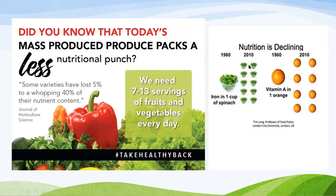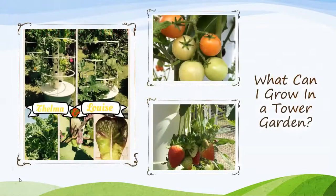You'd have to eat 2, 4, 6, 8, 10 bowls of spinach to equal the same iron content of a bowl from 1960. And that's due to the nutrients declining in our food. And here's the vitamin A in an orange. So 8 oranges today to equal that, which is kind of scary.